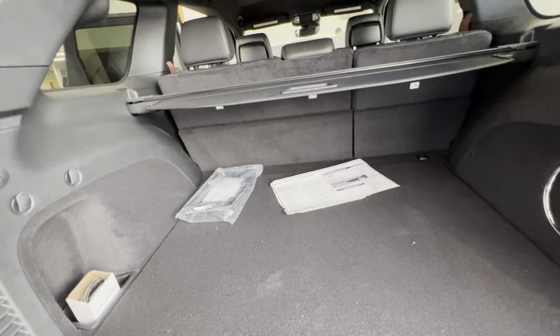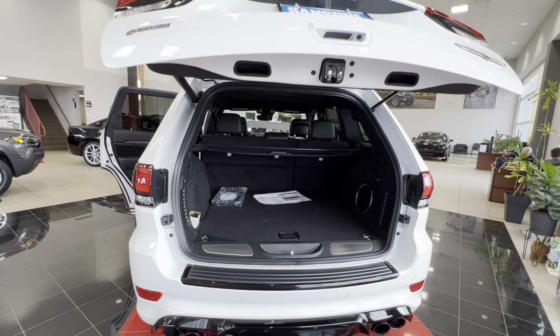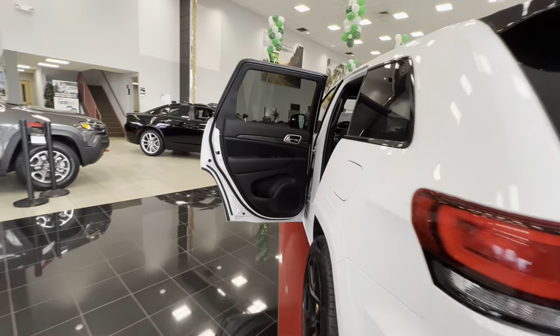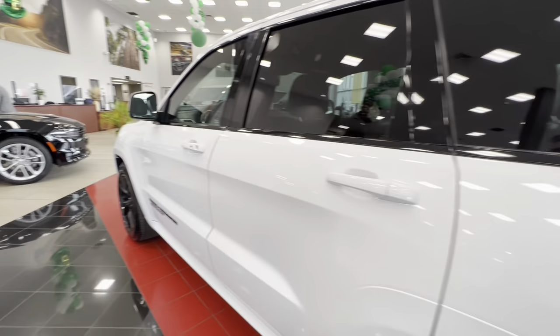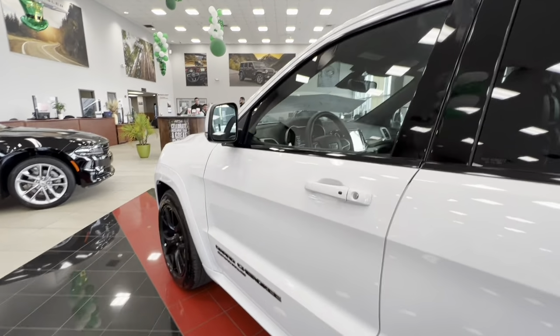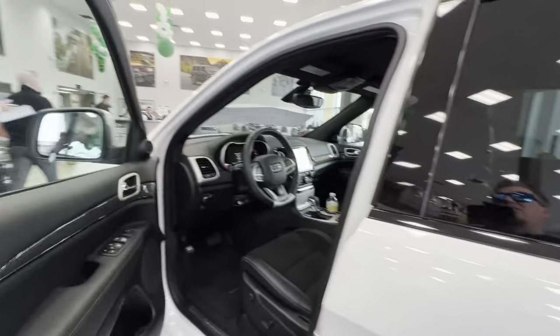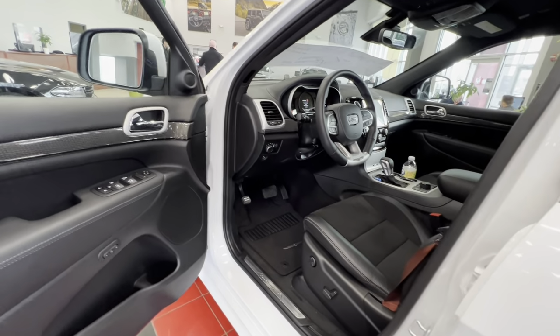So next, lower the back tailgate, and now as that goes down, we are now going back to the front, and you know what's next. You know what's next. It's the piece de resistance. The Trackhawk engine, otherwise known as the Hellcat engine. So without further ado, let's do that next.